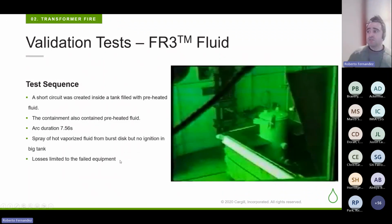The same test was repeated with the transformer filled with FR3 in this case. Again, same short circuit current, very similar duration, same arrangement. And as you look at the bottom part where the rupture disk is present, you are going to see the fluid and the vapors released. But you will see that even though the same amount of energy has been put inside the transformer, the effect is very different. So in this case, we don't have a fire, we don't have an ignition of the vapors, and of course, we don't have a fire continuing in the heated oil that is in the pool.